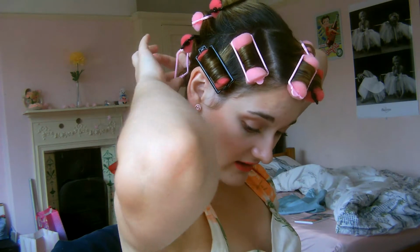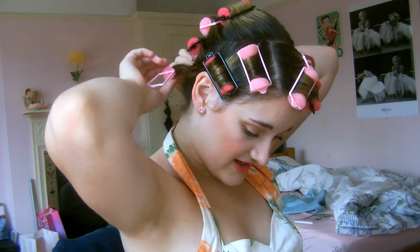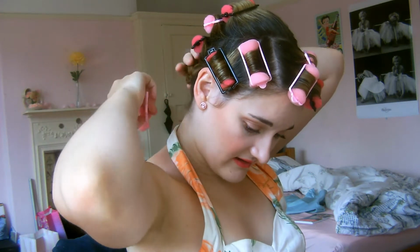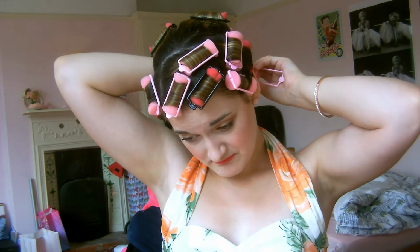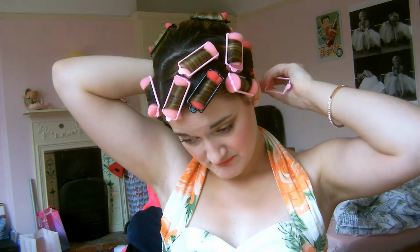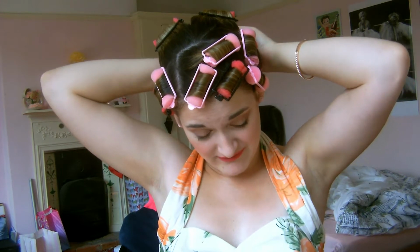So I start at the back. You dry, yes. And I unwind them like that. I might have to wash these. I wash my rollers every few sets to get them back into shape. Literally when I'm taking them out, my main concern is just, did you dry properly? So many times I want to take out a roller set and it's not been dry.